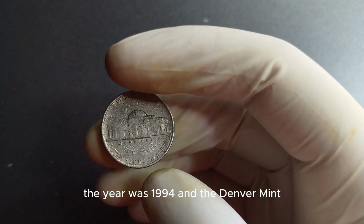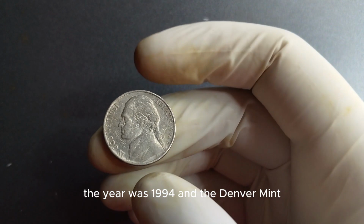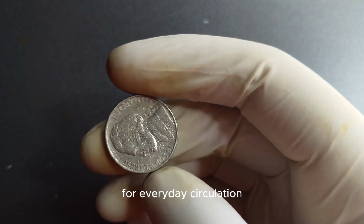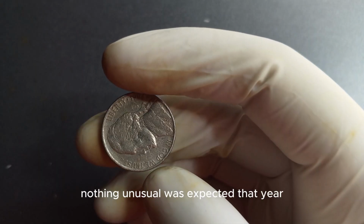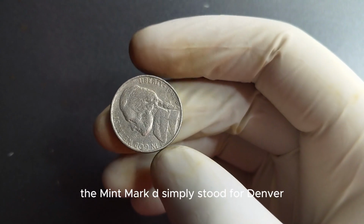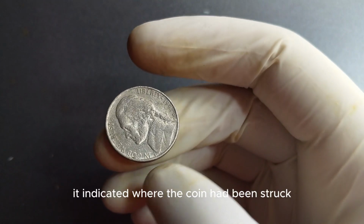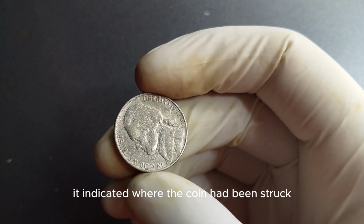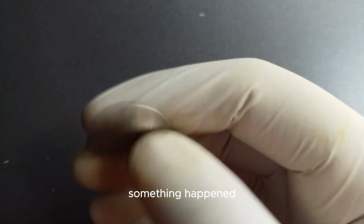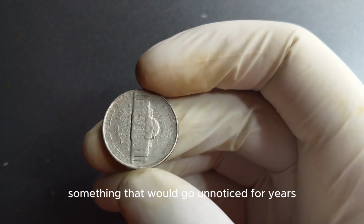The year was 1994, and the Denver Mint was routinely striking millions of Jefferson nickels for everyday circulation. Nothing unusual was expected that year. The Mint Mark D simply stood for Denver, and like every year, it indicated where the coin had been struck. But somewhere within the massive production run of nickels, something happened, something that would go unnoticed for years.